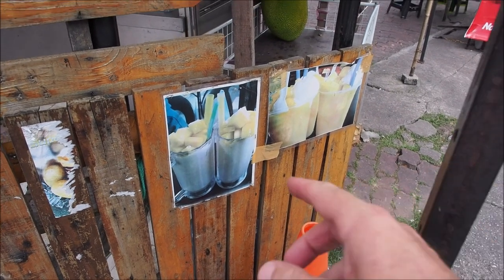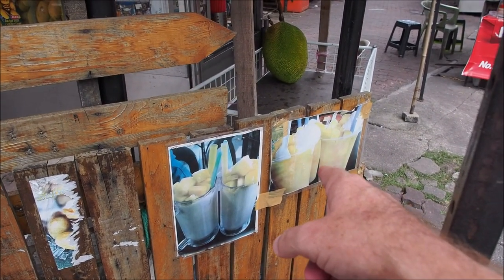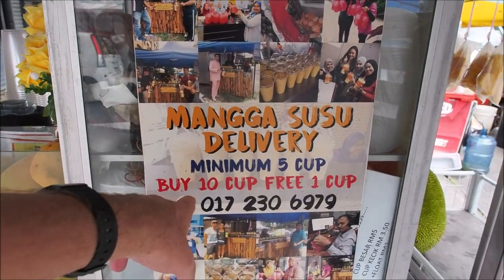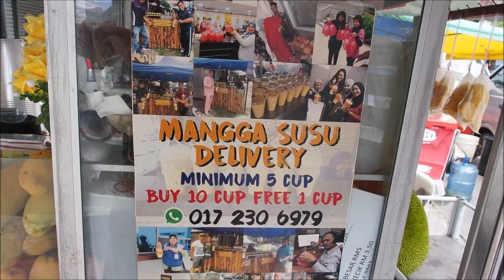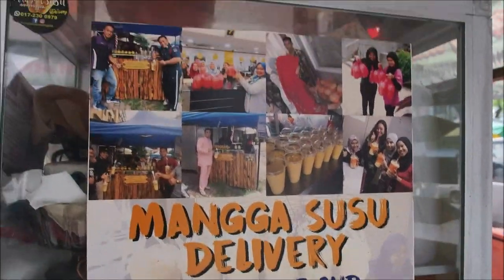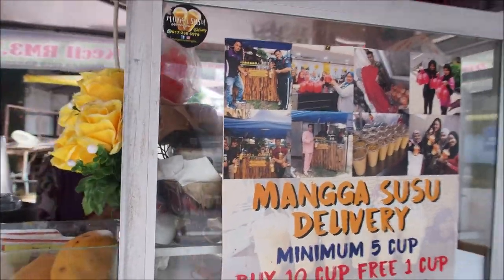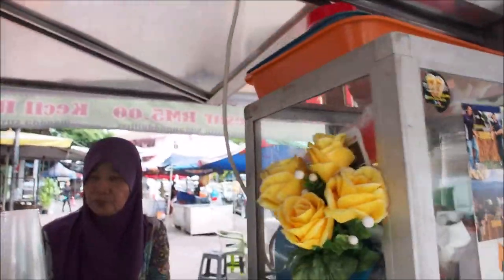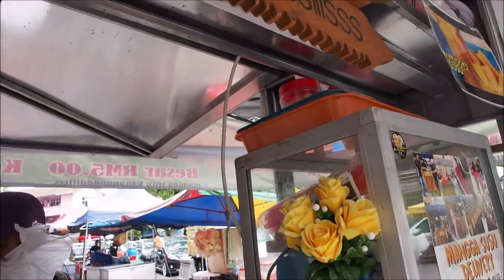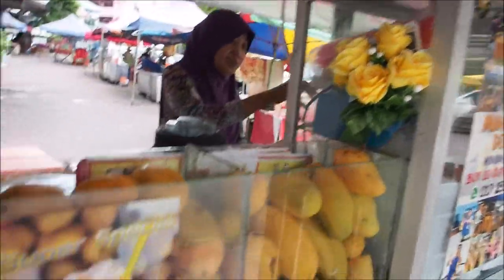So here they've got fruit in a cup. I thought it would be like a juice or a smoothie or something. And buy 10 cup, free 1 cup. Hello. Is that Mangga Susu? Yes, it's one. 5 ringgit? 5 ringgit.